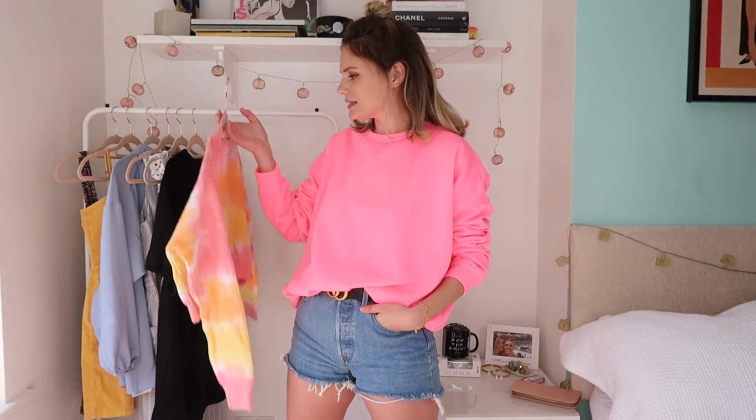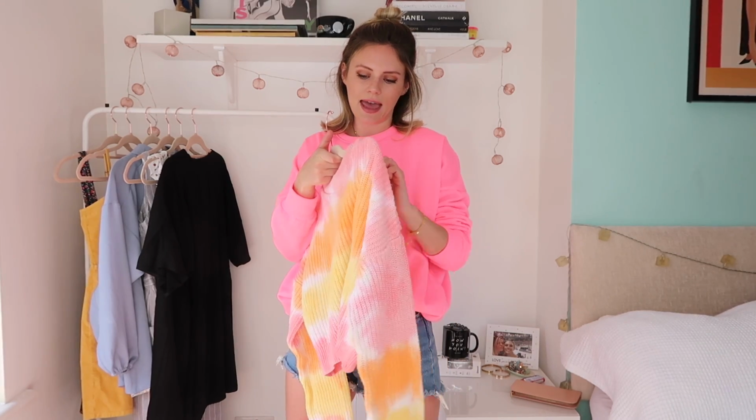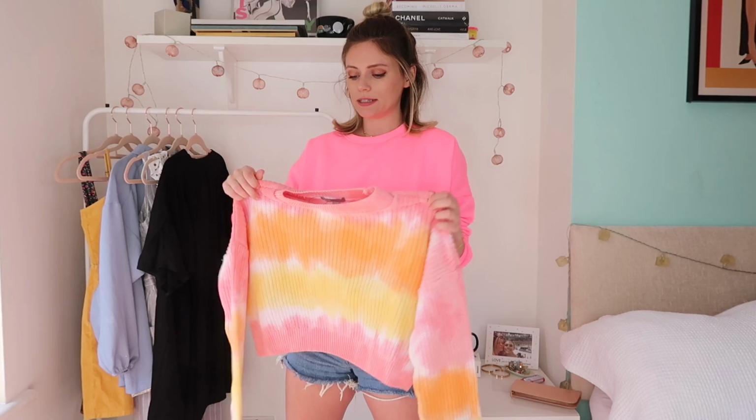From one brightly coloured jumper to this brightly coloured knitwear. I got this in a size 10, and the tie-dye trend at the moment is huge. Everything is tie-dye. It's a big trend for spring and summer. So I thought I would jump on that because I'm a trend loser. It's cropped, so I don't know how I'm going to feel about it and how useful it's going to be, because realistically, going into the summer months, you want a jumper that you can take off when you get too hot, and you can't really take this off unless you're wearing an even smaller cropped t-shirt underneath.